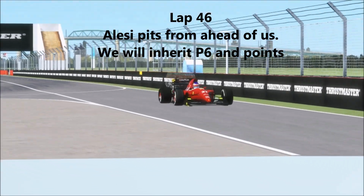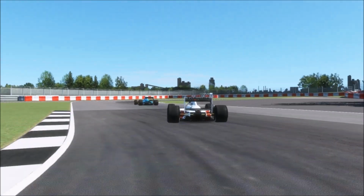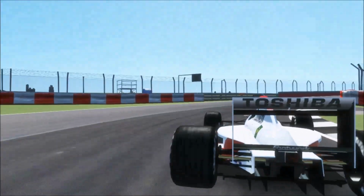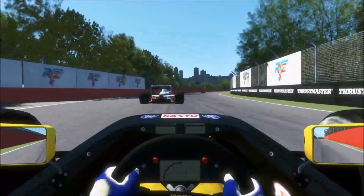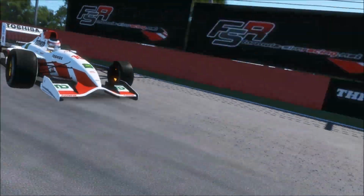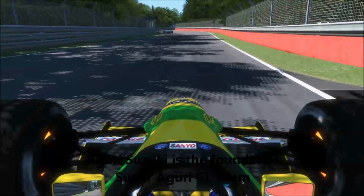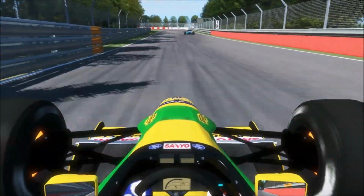Lap 46, and finally Jean Alesi in the first of the two Ferraris pits from in front of me, finally promoting me into P6 and the first of the points. But now I'm coming up against the back of Aguri Suzuki and Jean-Paul Belmondo. Suzuki in the Footwork, pretty reliable, pretty skilled driver. Let's be through with a minimum of fuss. Belmondo is a little bit less of a known factor, piloting one of the Marches.